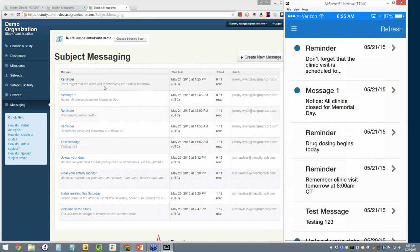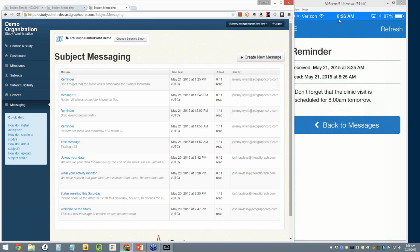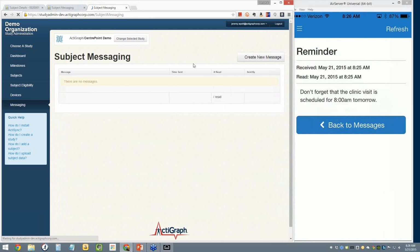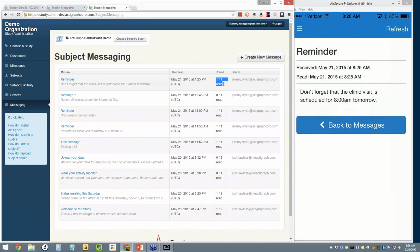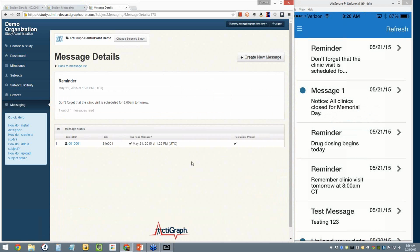And on the left is the dashboard view showing me you sent the message. On the right is my phone. So if I click to read that message on my phone, you'll see that I've read it. Over here on the left, if I refresh the page, you'll notice that I've got one message read, and if I drill down, I've got visibility into who read that message. And if I had sent this to my entire patient or subject population, I would get information about that as well.